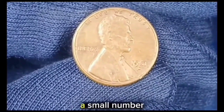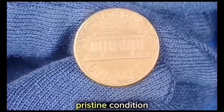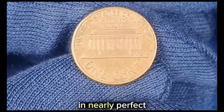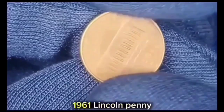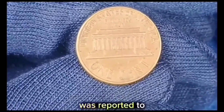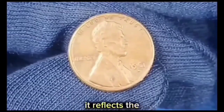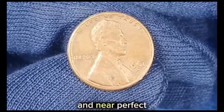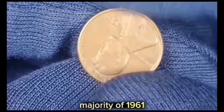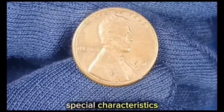In recent years, a small number of 1961 pennies have fetched astonishing prices at auctions due to rare minting errors and pristine condition. These are not your everyday pocket change coins, but exceptional examples preserved for decades in nearly perfect condition. One such 1961 Lincoln penny, graded as a red MS-67 with a rare double die obverse, was reported to have been sold privately for close to $4 million. While such a figure is rare and extraordinary, it reflects the incredible value that unique features and near-perfect preservation can bring to a coin. However, it's important to note that the vast majority of 1961 pennies are still worth only their face value or slightly more, unless they show special characteristics.